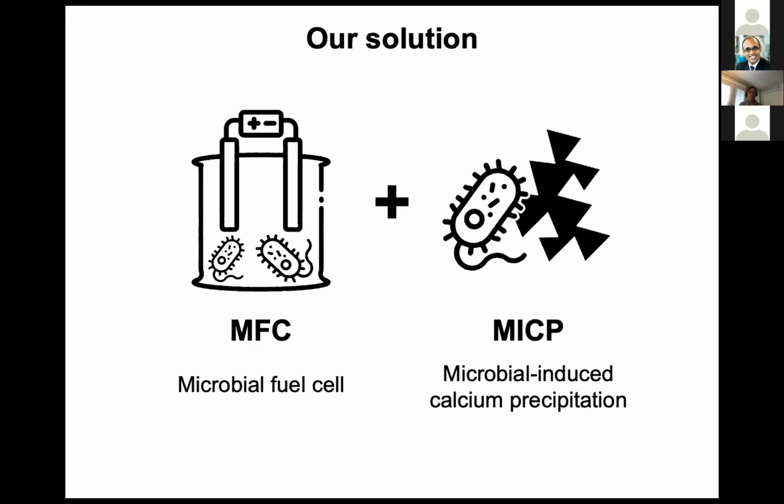So we are using a combination of two processes: a microbial fuel cell in combination with another process called microbial-induced calcium precipitation. By synergistically applying these two processes in the entire workflow, we are able to address all of those challenges that we are talking about.